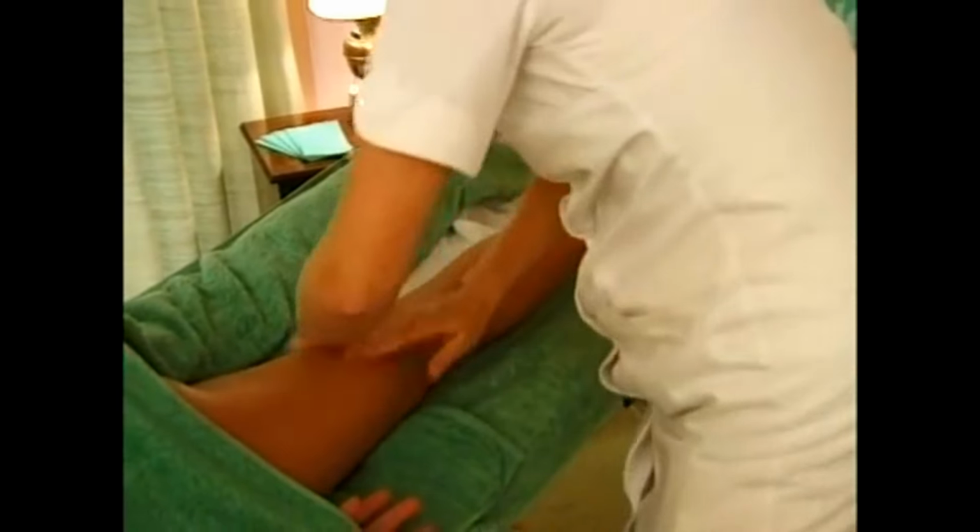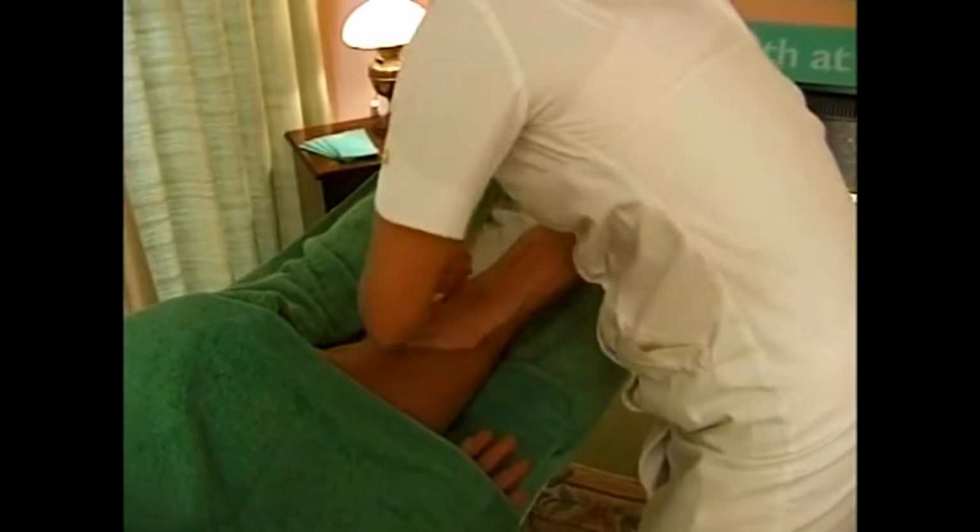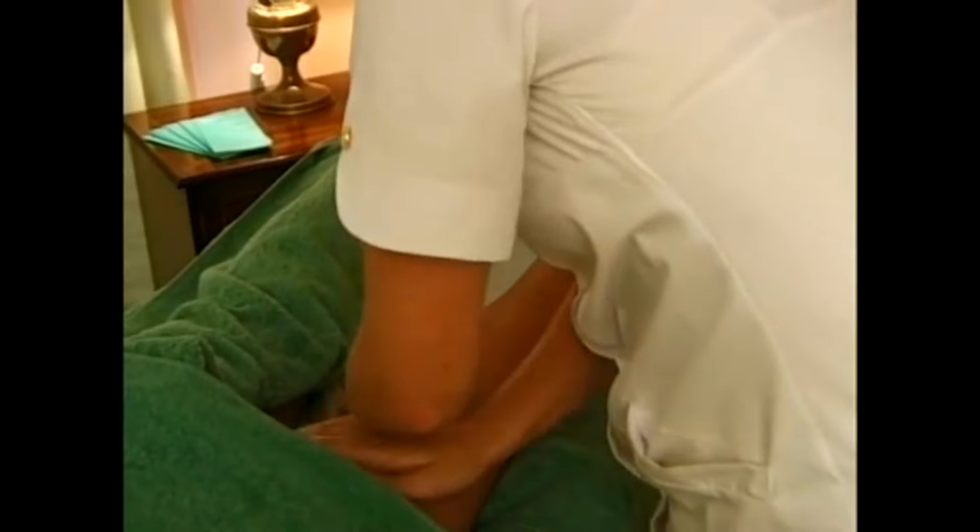Working up to the inner thigh. First of all sweeps, then some kneading. This is a wonderful massage, really feels like you're getting deep into the muscle, and by this stage the hands and the part of the body being massaged are really nice and warm. There's a lot of energy following the hands around the body. And then some squeezing motion by picking up the muscle.